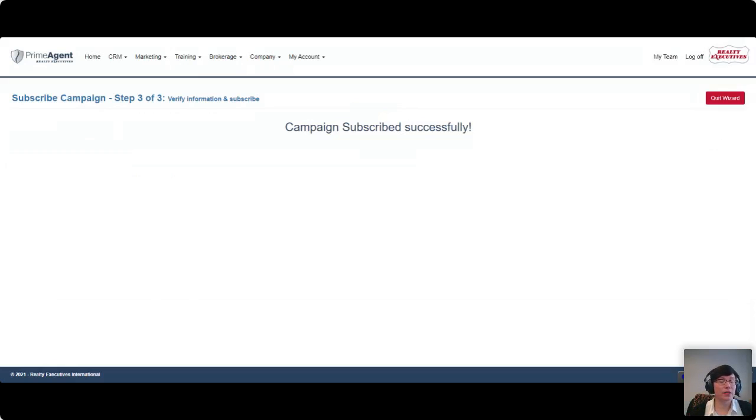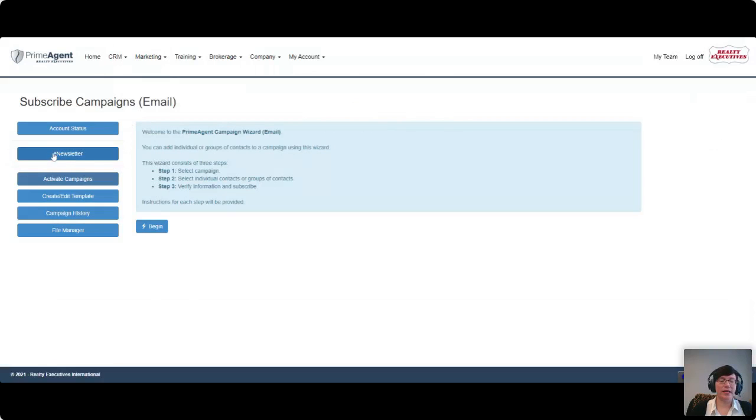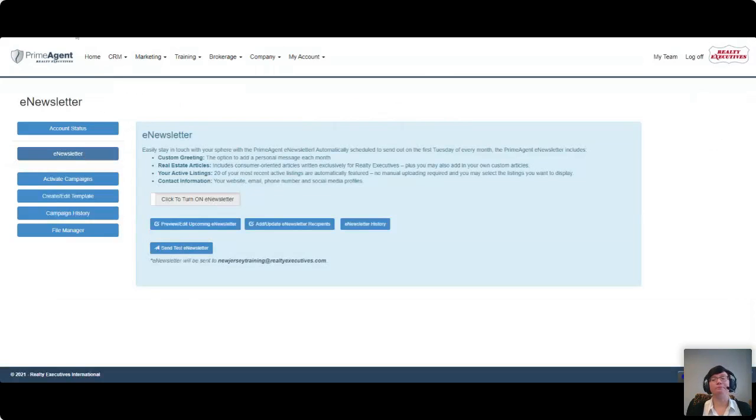Even easier, the newsletter, which is again located in the CRM menu under the same place where I find my campaigns. So here is my e-newsletter option. It is there by its lonesome in the left-hand column menu. I'm going to click on the e-newsletter. Now, I am going to make sure I click to turn on. So if you have paid for this feature, you want to click to turn on. Then you can give it a preview. You can add your recipients.